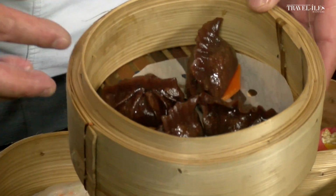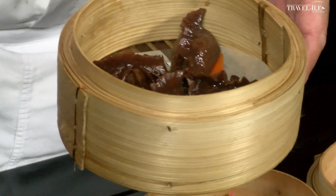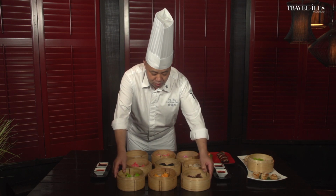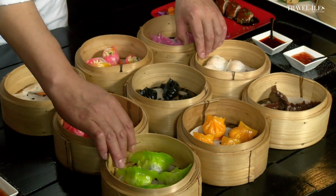And this one, it's mushroom dumpling. We use this cocoa powder and make this skin. Yes, the color is beautiful. So you can show this orange color. This for this New Year is beautiful.